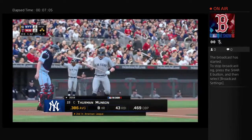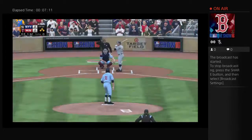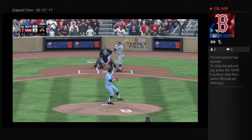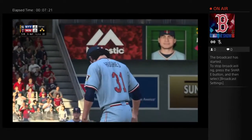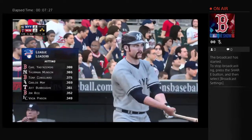Thurman Munson will dig in now. And as you can see, he's right up there in the American League batting race, currently second entering play. Yeah, and look at the way the rookie's lighting it up. Boy, he could very well be in the Rookie of the Year discussion with numbers like that. Well, they set up away, but the forkball stays out there for ball 1. There you see the league leaders in hitting we touched on a moment ago.